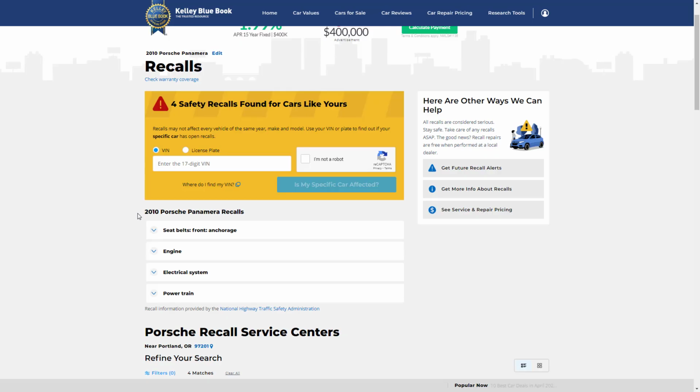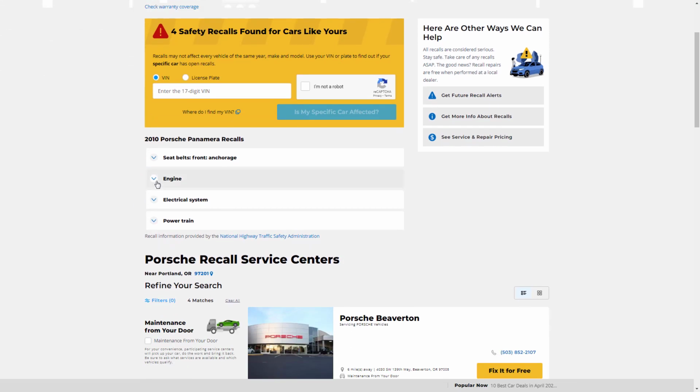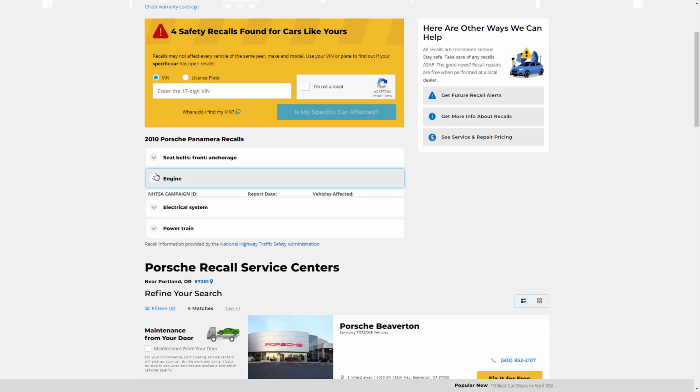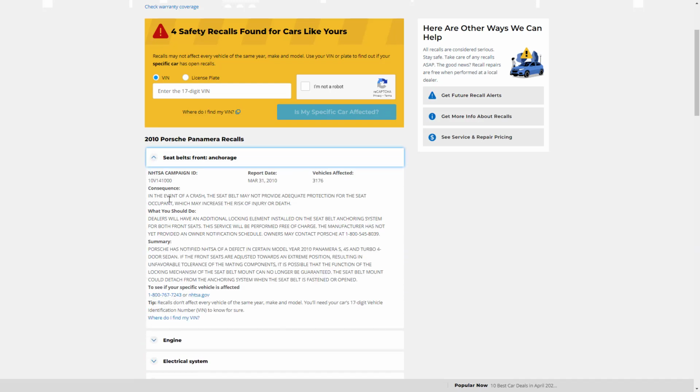All right, let's check out these recalls. One of them I did know about. I knew about this engine recall right here. This is that camshaft adjuster. Apparently a screw or something like that needs to be replaced. So that's cool there. So there's 4 of them. Then there's one more with the seatbelt. So you need a new locking element that's going to get installed on the seatbelt anchor system.